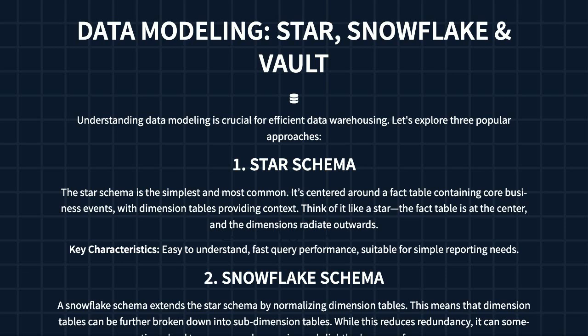Finally, there's the data vault model. This one is designed for really long-term data and keeping track of changes over time. It's a bit more complex to set up initially, but it offers fantastic flexibility.